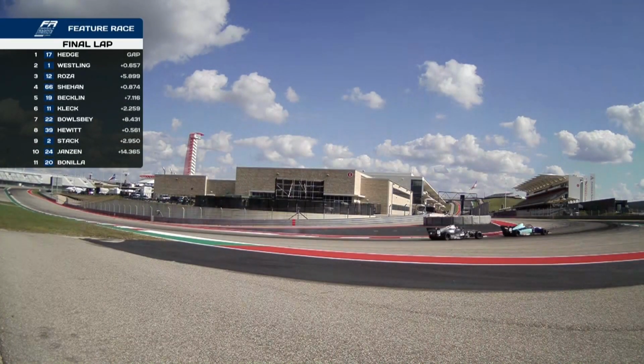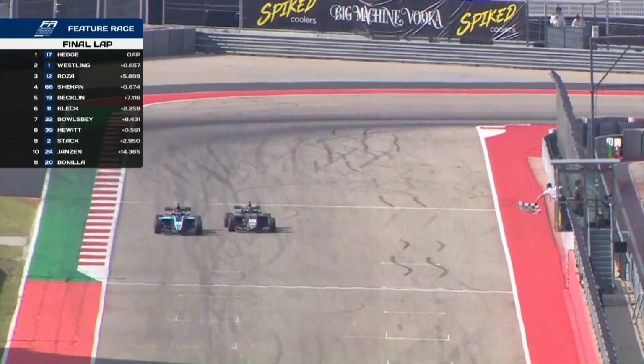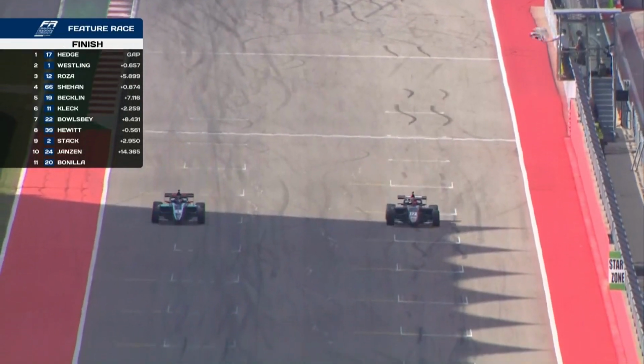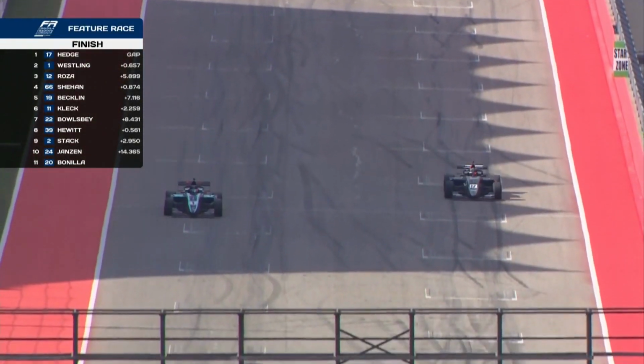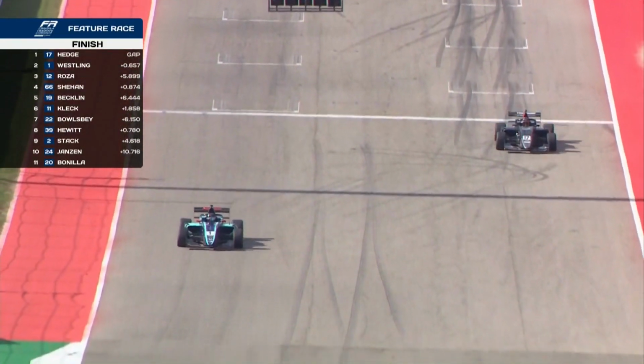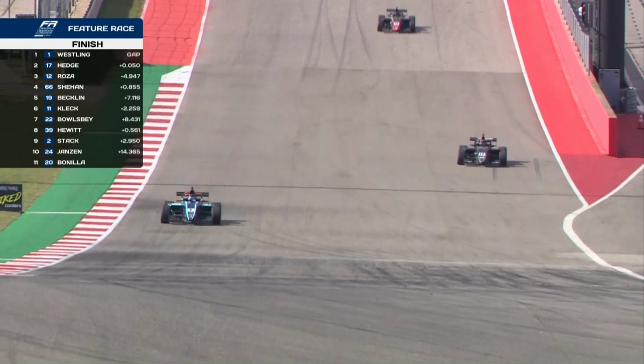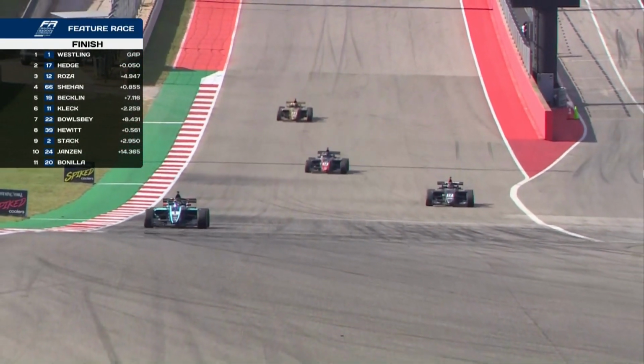Last corner then. Hedge holding on, Westling coming to the inside. One more go. Oh, and he's thrown it in there. Will he win? He's going to win this race. Westling wins. Oh, what a win at Cota. Wow. Oh, great stuff. What was the gap for that? What a win. 5 hundredths of a second.